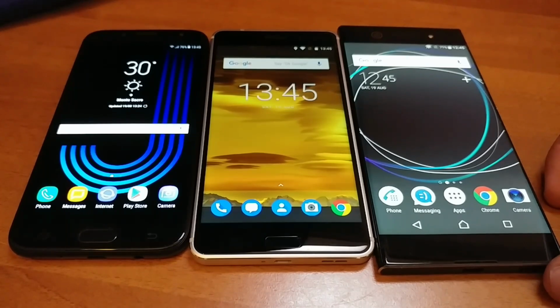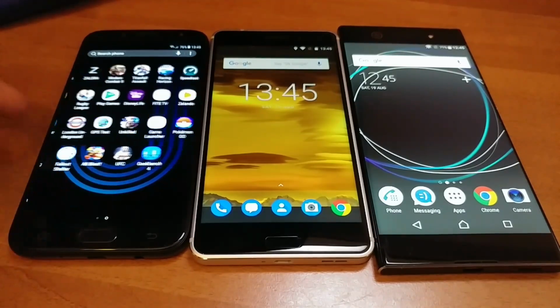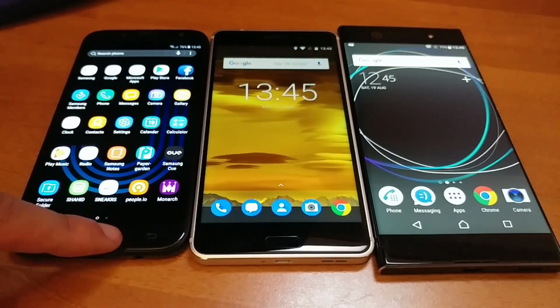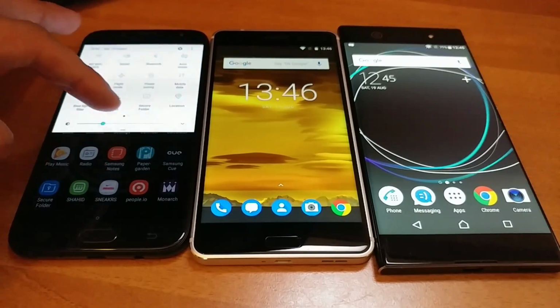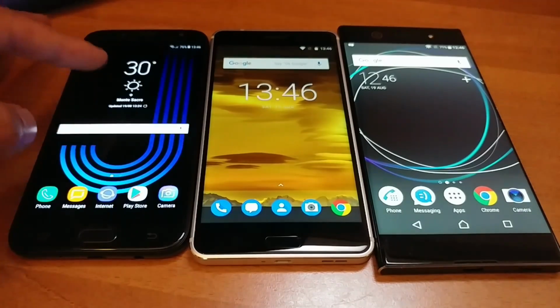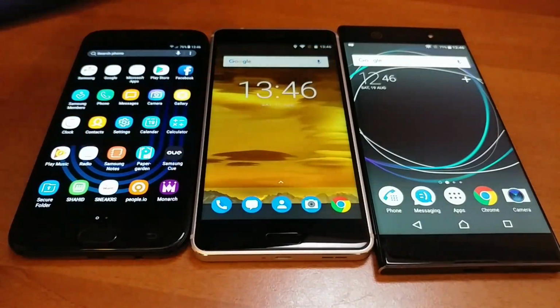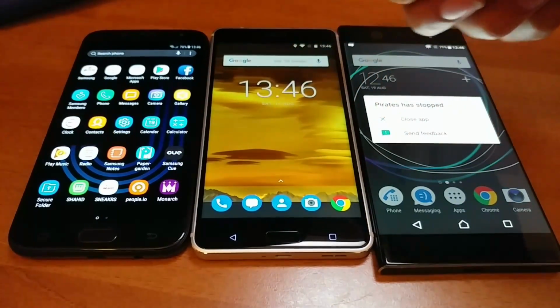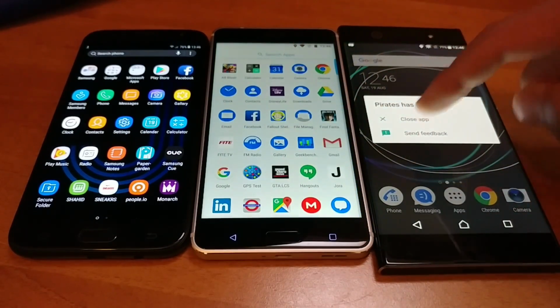But it wasn't too slow actually, and you do get a slightly bigger display on the XA1 Ultra, which is nice. It doesn't look quite as good as what you're getting with the J7 Pro in terms of the OLED technology here, which I will just bump down in terms of the brightness because it's very bright here. The Nokia screen is quite decent, but it could have been better, I think. Hopefully they'll make OLED for the Nokia 8, which I think has just been announced.